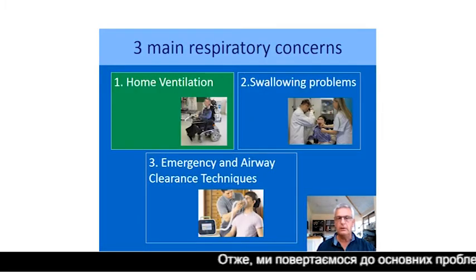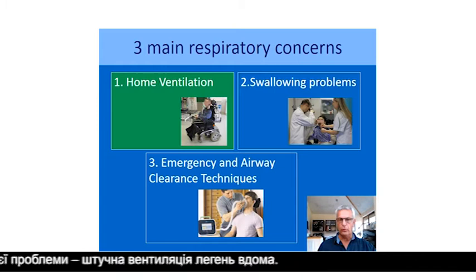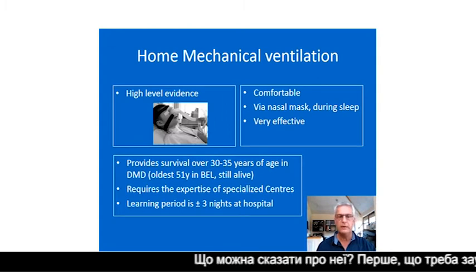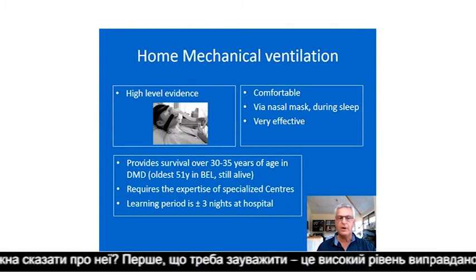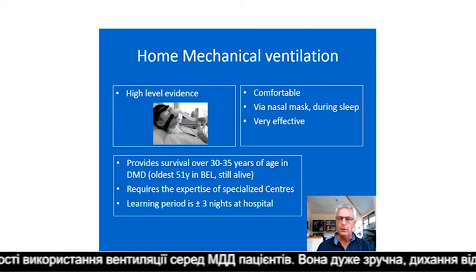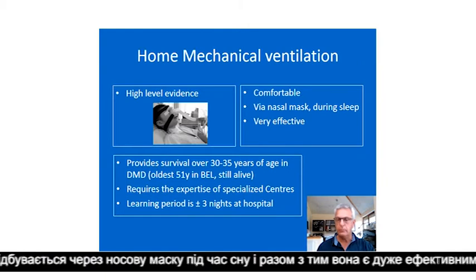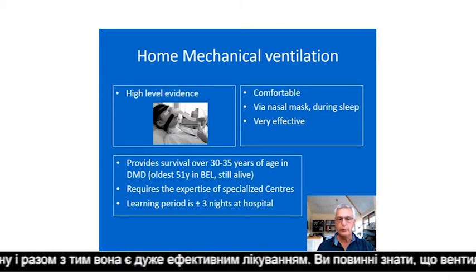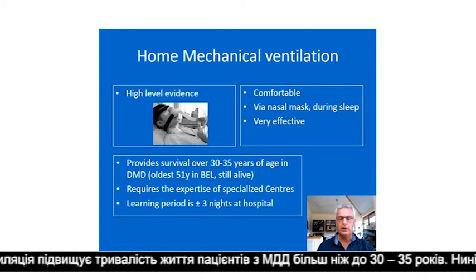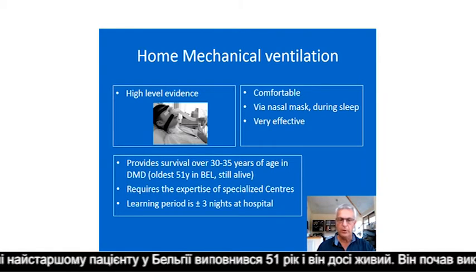So we come back to the main respiratory concerns. The first one, and we will start with that problem, is the home mechanical ventilation to be introduced in those patients. What can we say about that? The first thing to say is that there is a high level of evidence with the ventilation in those patients. It's very comfortable. It occurs with a nasal mask during sleep, and also it's a very effective treatment. You have to know that it provides survival over 30 or 35 years of age in Duchenne boys.